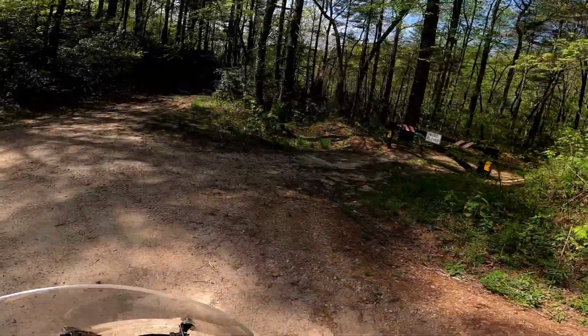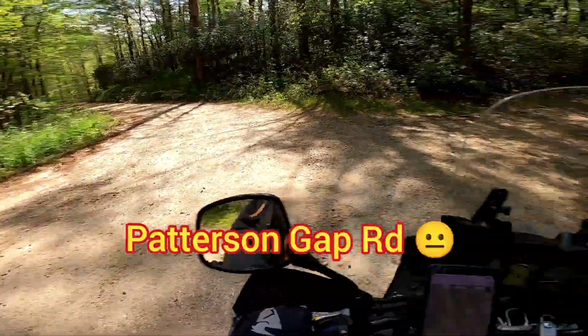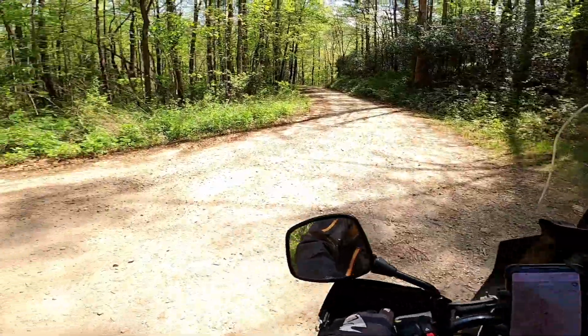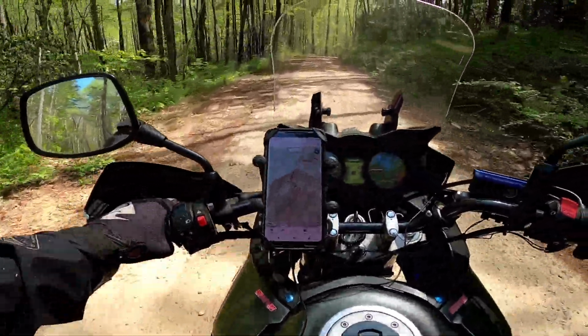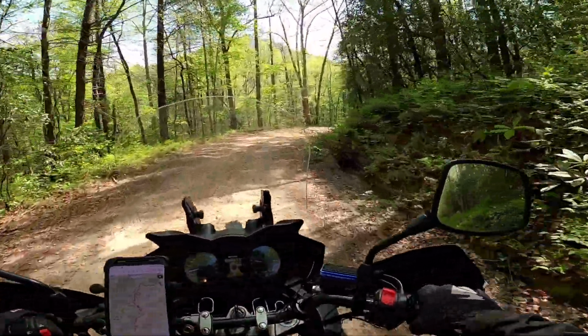Oh man, it's closed. Just gotta stay on Patterson Gap Road. Usually go that way right there, Forest Road 32C. A couple creeks on that road to cross. It's closed off right now. So it looks like I can stay on this Patterson Gap Road and connect back to Tallulah River Road.